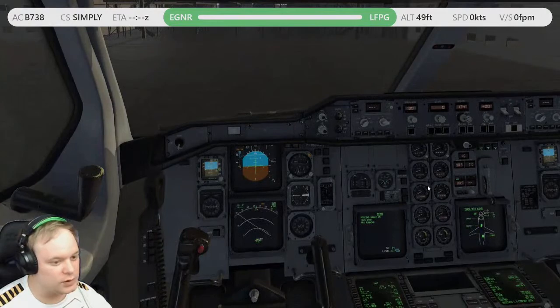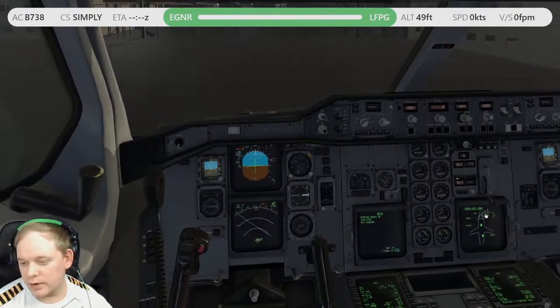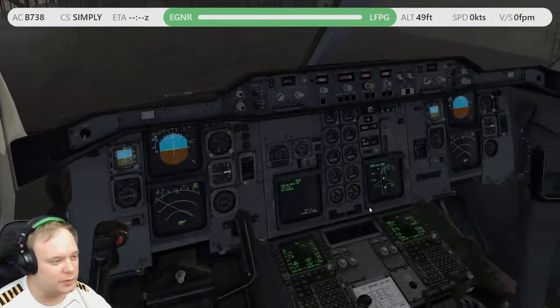Has our nose closed yet? It has... I had a long flight in the 787. It was an 8-hour flight non-stop. Oof. Oh, my cup of tea.